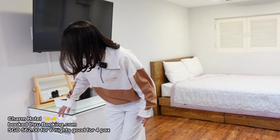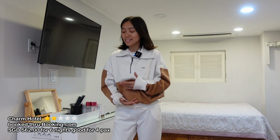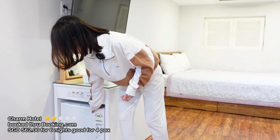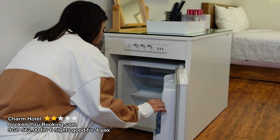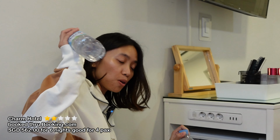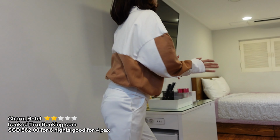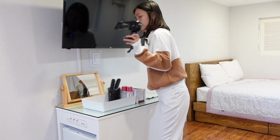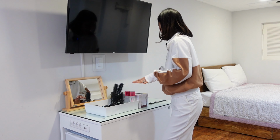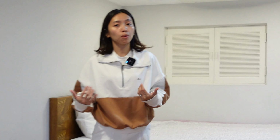There's also a mini fridge here, so you can just go to 7-Eleven, buy some snacks, some juice, and then you can just put it here. Yes. And there are some free water bottles, 4 bottles. They also provide this hairbrush. It's actually just the basic needs that you need to stay comfortable in this room. And I think it's a very good deal.